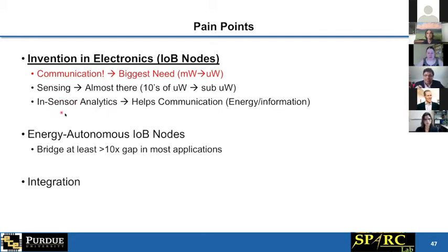And then bringing the intelligence to go from the data domain to the information domain is what we call in-sensor analytics or in-sensor intelligence, which helps us send less data. We just send the information, reducing the energy. So for future energy autonomous or battery-free nodes, we basically need at least a 10x improvement in communication to make this feasible. And we also need a lot of improvement in the integration technology.